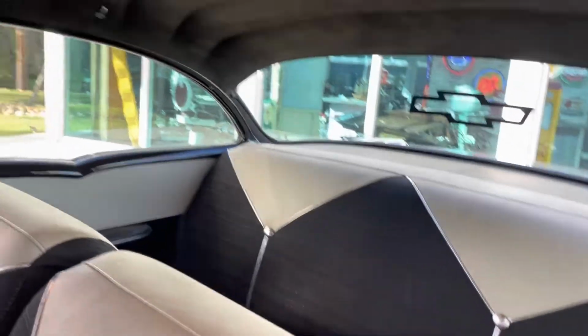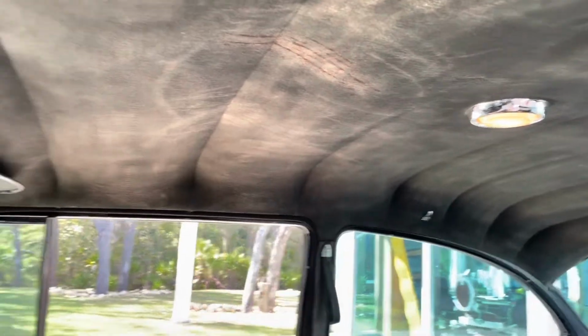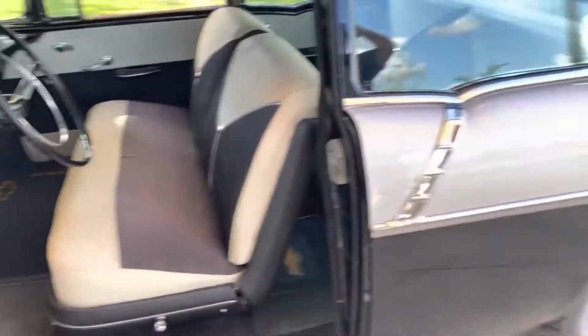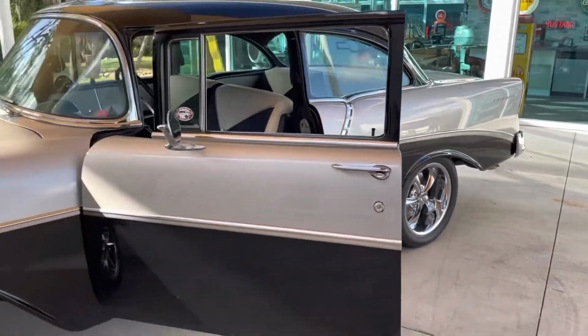Smells great. Did you get pictures of the motor and everything too? I did. So let's take her for a spin. All right, let's do it.